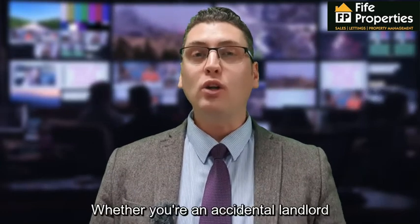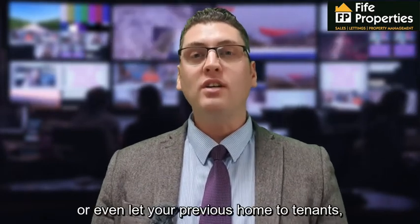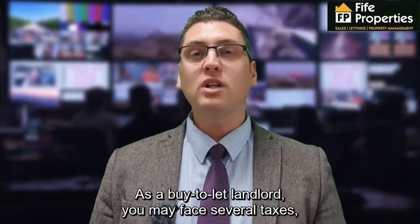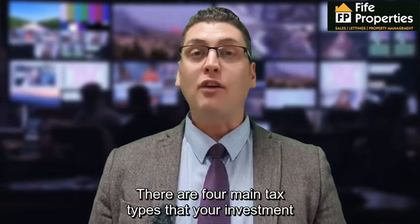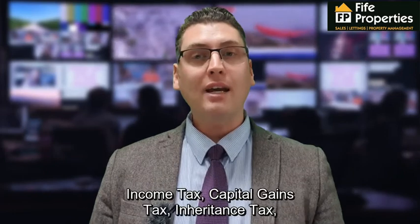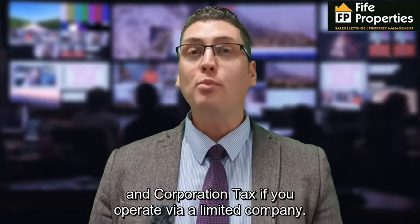Whether you're an accidental landlord who has inherited a property, purchased a new investment, or even let your previous home to tenants, you must consider your tax implications and understand how these are reported to HMRC. As a buy-to-let landlord, you may face several taxes regardless of whether you own a single property or 100 properties. There are 4 main tax types that your investment in buy-to-let will incur, and these are stamp duty land tax, income tax, capital gains tax, inheritance tax, and corporation tax if you operate via a limited company.